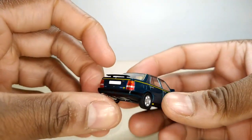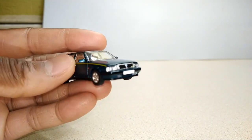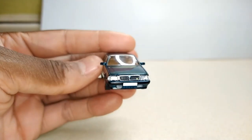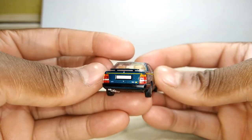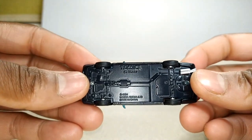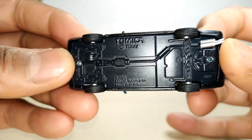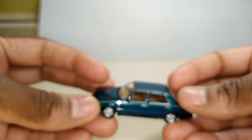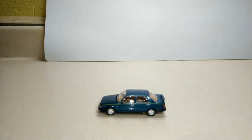It's got the spoiler right here, the grill and headlights. They look good. And now you got the taillights, with all the Lancia badges on it. And this is what it looks like on the bottom, the name. I'll let y'all pause that if y'all want to, so y'all can read that. It actually has a little bit of suspension on it, which is pretty nice.